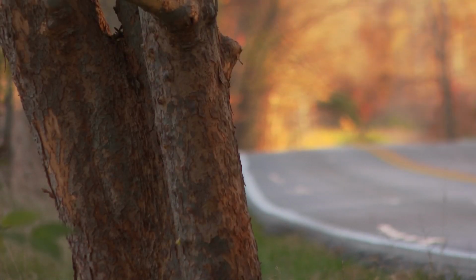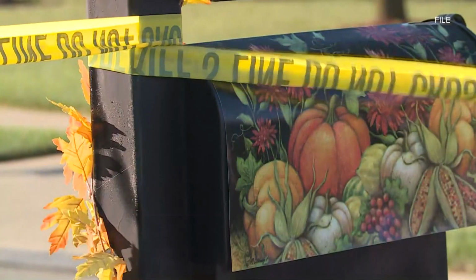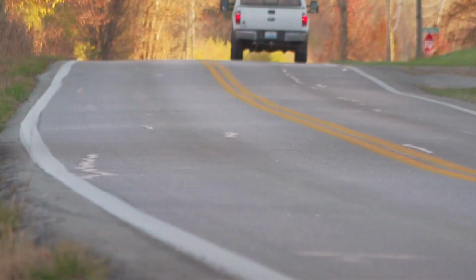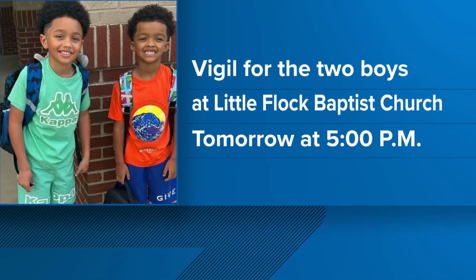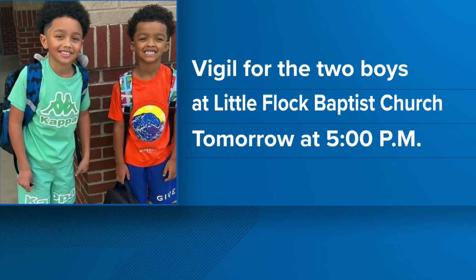Well, answers might not come soon for this community after a week of loss. You naturally just start wondering what happened. They'll carry on together. In Bullitt County, Connor Steffen, WHAS11 on your side. And again, the vigil for those 2 little boys is scheduled for tomorrow at the Little Flock Baptist Church in Shepherdsville. That is expected to start at 5 o'clock in the evening.